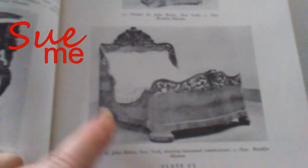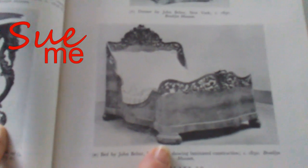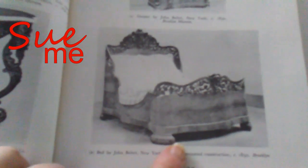Oh, and one more piece, because I can't resist this one. This is one of my favorite, no, it's my favorite, my single favorite piece of Victorian furniture, this bed. Not a bed like this, but this particular bed. It's in a museum in New York, and this is a John Henry Belcher piece. Now, if you look at this, you can see the curves.